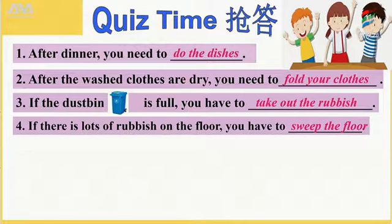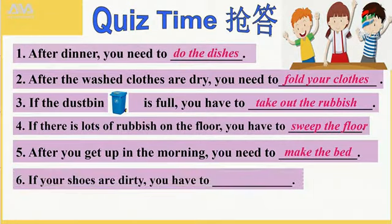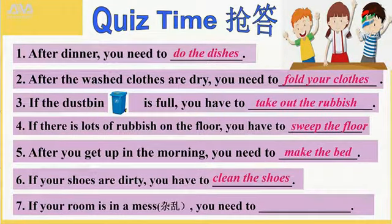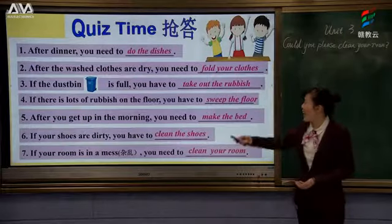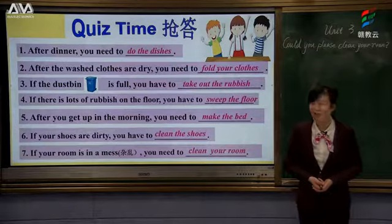sweep the floor. Number 5, after you get up in the morning, you need to make the bed. Number 6, if your shoes are dirty, you have to clean the shoes. Now the last one, if your room is in a mess, you need to clean your room. I think the quiz is interesting, yes? And you are clever. Well done. Okay.